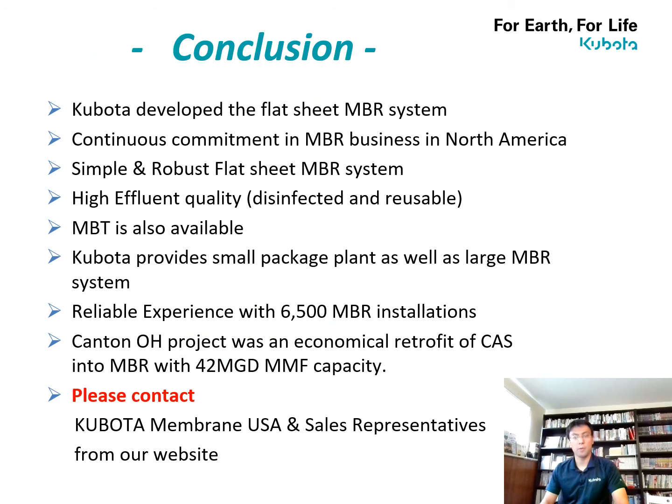Let me wrap up. KUBOTA developed the flat sheet MBR system. We are continuously committed in the MBR business in North America. We have developed simple and robust flat sheet MBR system. Our MBR can achieve high effluent quality. Effluent is disinfected and it is reusable. Membrane thickening is also available.